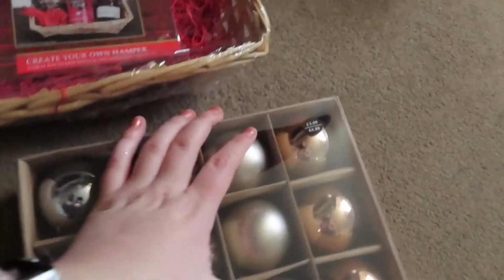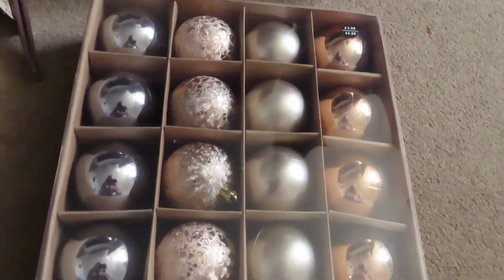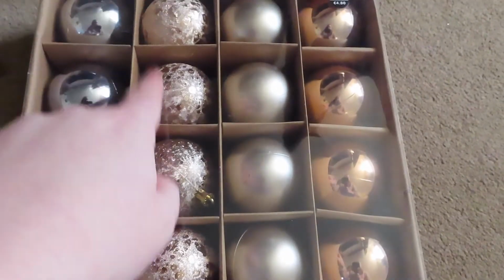And then we also got for £3.99 this big pack of gold selection baubles. I think those are kind of like a silvery chromey colour, but that's quite nice. I love this crushed gold look here.